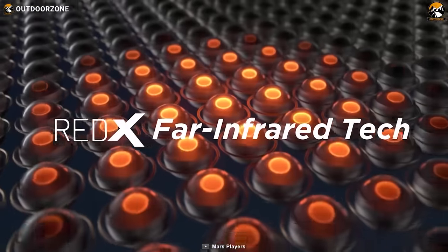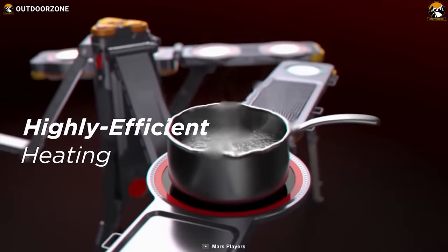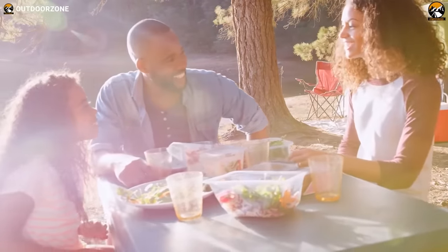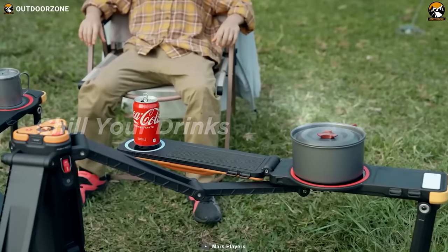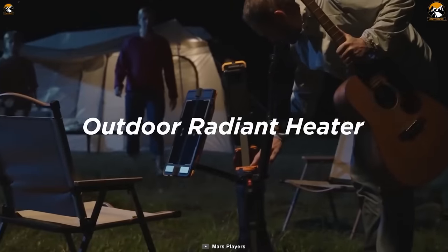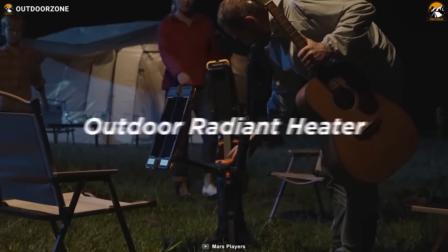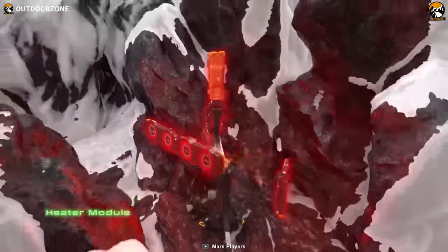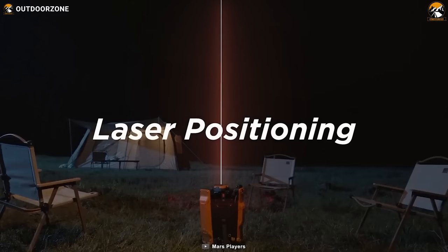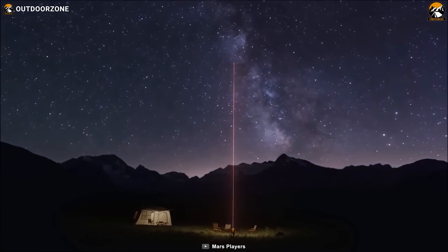And with Red X Bar infrared technology, you can enjoy high heat with efficient fuel consumption. The stew module is bigger, so you can cook up a hearty meal for your whole camping crew, whereas the cold module will keep your drinks perfectly chilled. Not only is this One a cooking powerhouse, but it also doubles as an outdoor radiator heater, perfect for chilly evenings around the campfire. And if you happen to get lost, the One has a laser positioning system to help you locate your campsite easily.